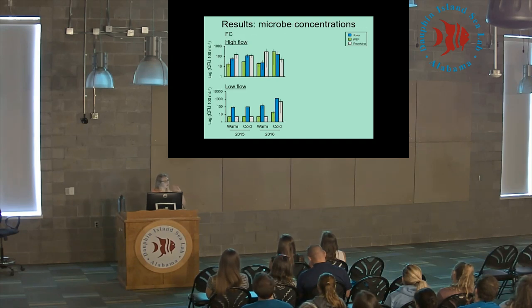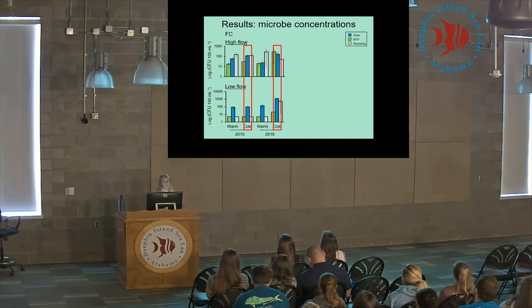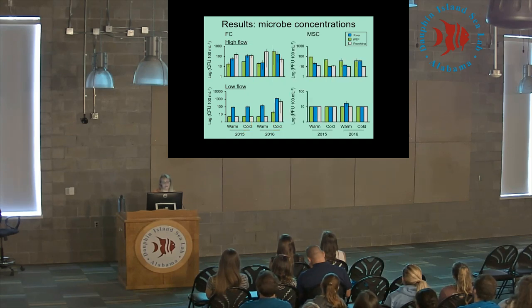Now, this is set up exactly like the previous slide, but now we're looking at indicator microbes, starting with the fecal coliforms. And with fecal coliforms, we found that they were higher in the river than the wastewater treatment plant. And we also saw similar seasonal patterns that we saw with the nitrate-nitrite, where there was a trend of higher indicator bacteria in the rivers in the cold season.